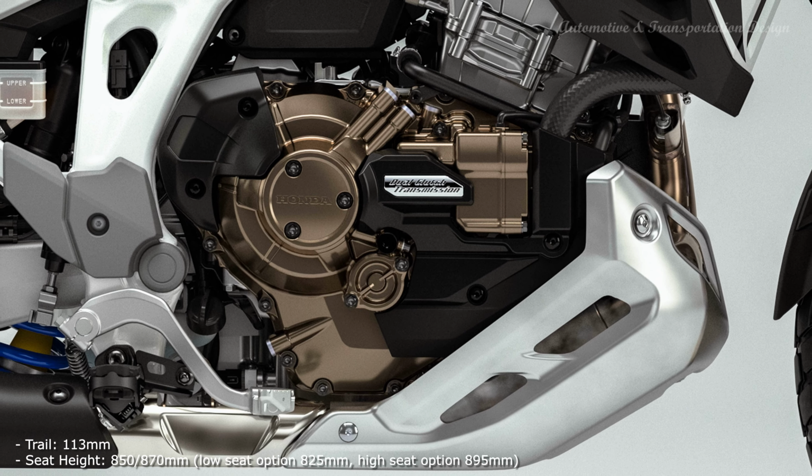For 2022, the CRF1100L Africa Twin Adventure Sports now features refined dual-clutch transmission, DCT, settings for even smoother handling in first and second gears, a new shorter adjustable screen, and striking new cracked terrain graphics.